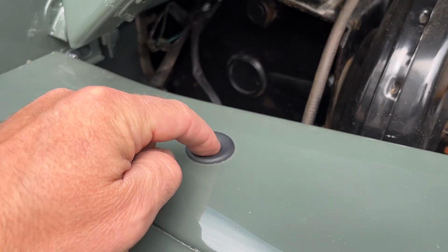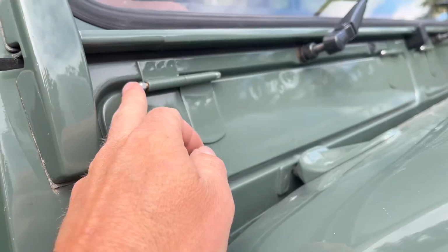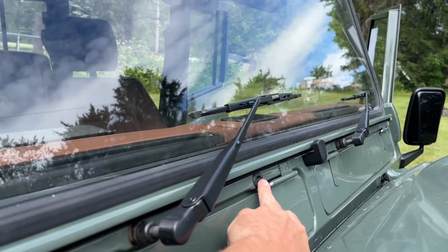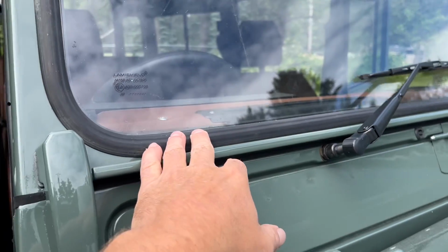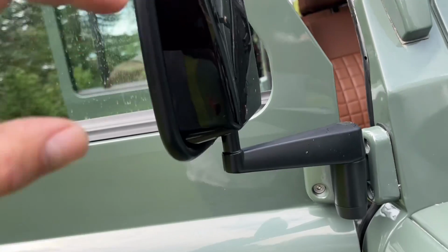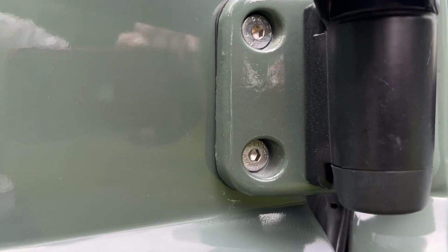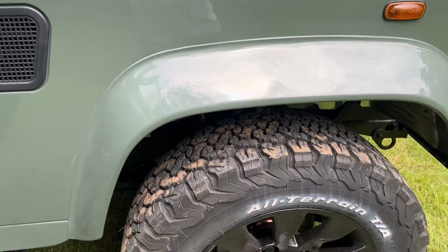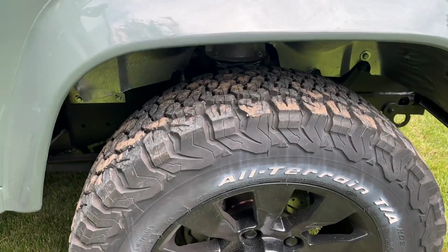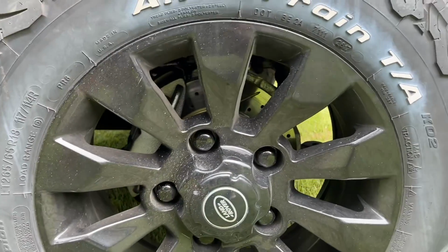Even this is new, the antenna hole cover. Bulkhead vents, beautiful shape. Even these little grommets here are brand new. Windscreen seal new, wipers new, mirrors new, hinges, stainless hardware on the hinges as well. Gorgeous shape.